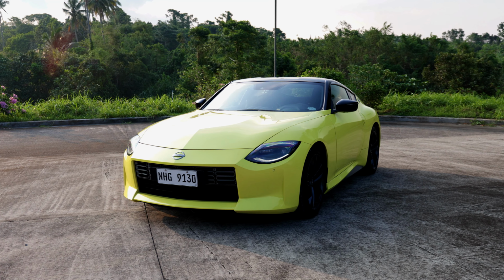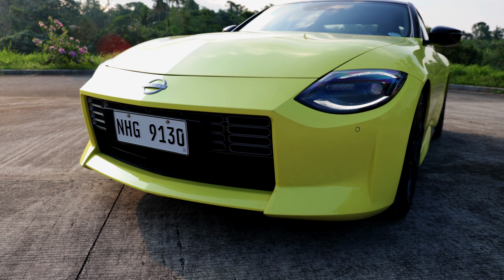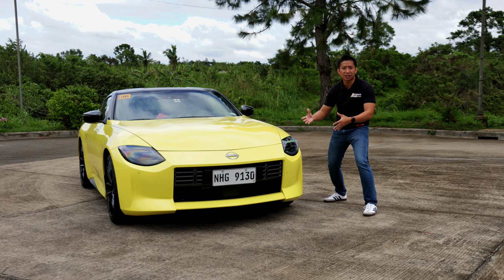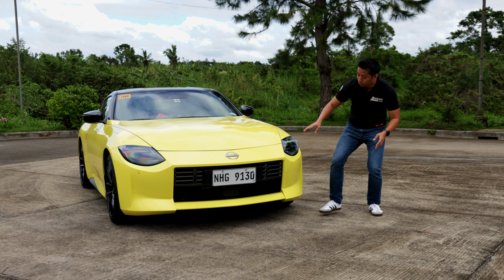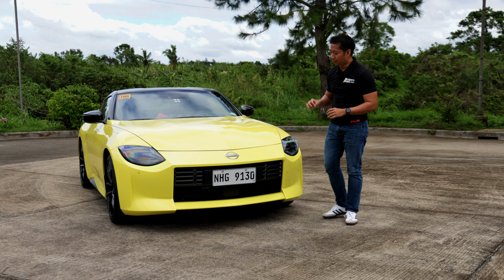You see, I know that Nissan wanted to capture and incorporate some of the retro styling cues found in the earlier generation Zs. Like take for example, the shape of the LED DRLs here. Yeah, it's meant to look like the shape of the headlight housing found in the 240Z. And the rectangular front grille there also pays an homage to the first gen Nissan Z. However, here's my problem here.